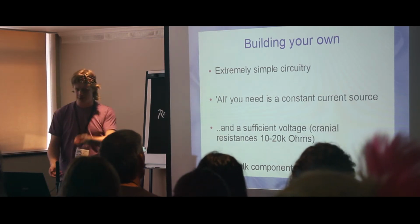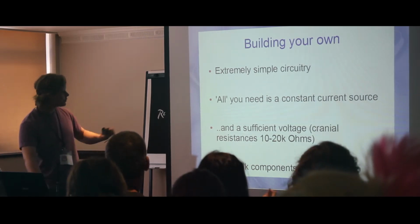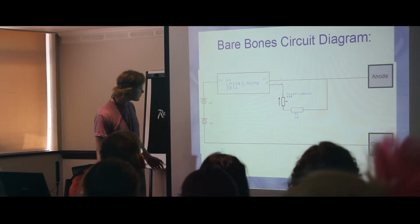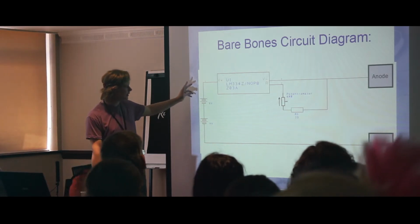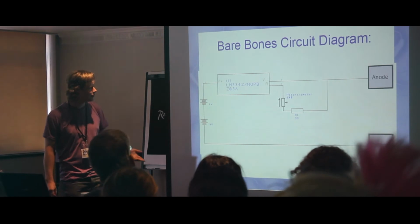And some electrodes, which are in fact incredibly cheap. So let's just have a quick look at an extreme bare bones circuit, like it's nothing, right? So all you really need is some batteries and a constant current source component. This is the LM334. I know it's been used a lot in amateur tDCS projects, and it's quite reliable.